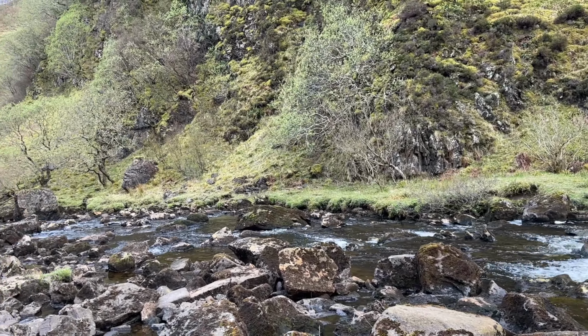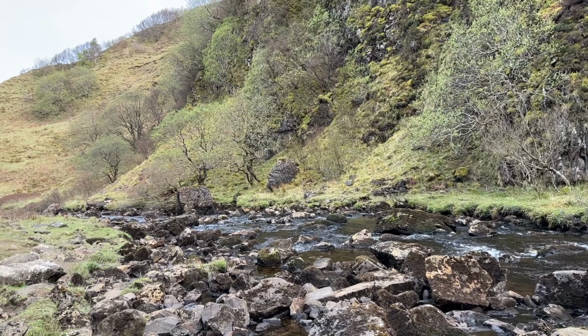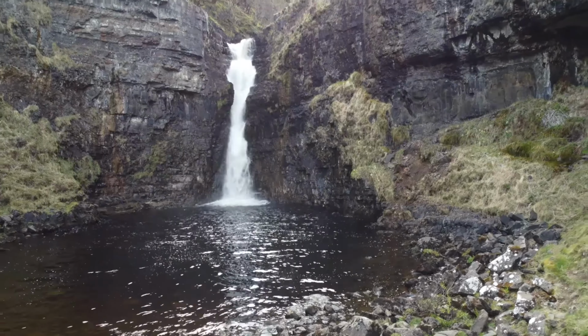Waterfall gets merged to Lelth River. That was our experience at Lelth Falls.